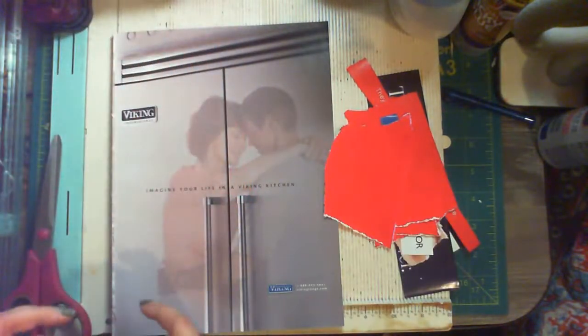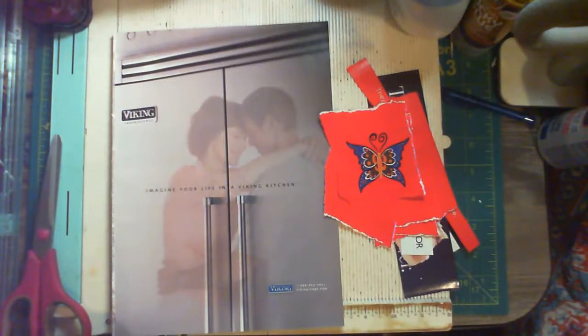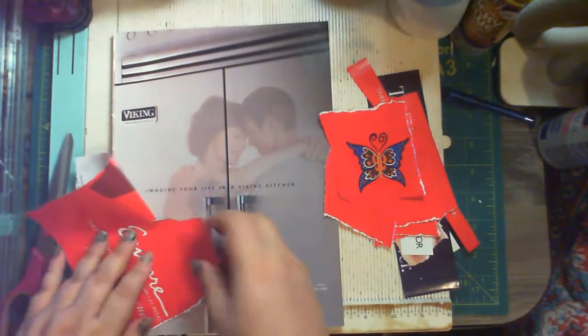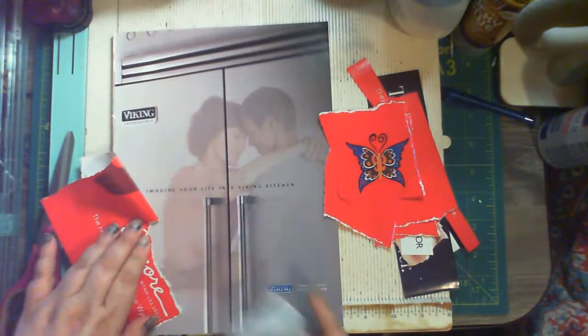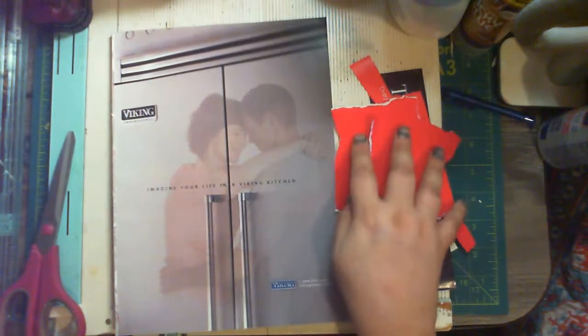And then we'll save this butterfly again. There we go. So we got some nice little pieces of collage fodder going on.